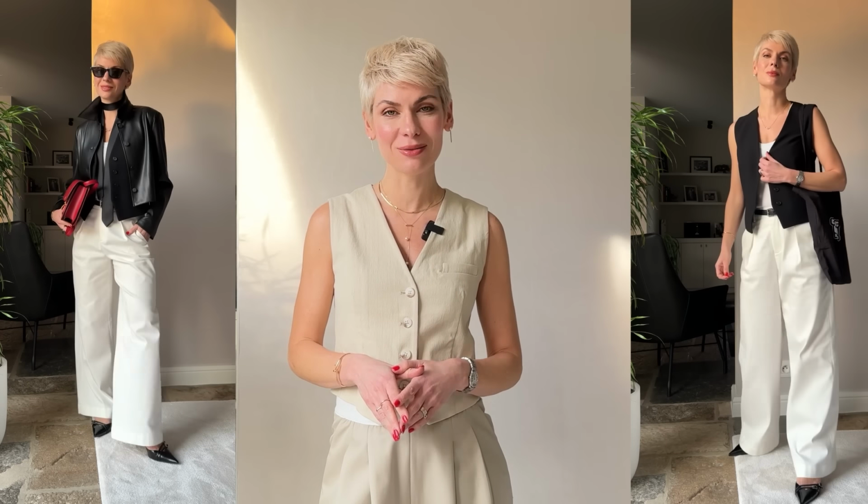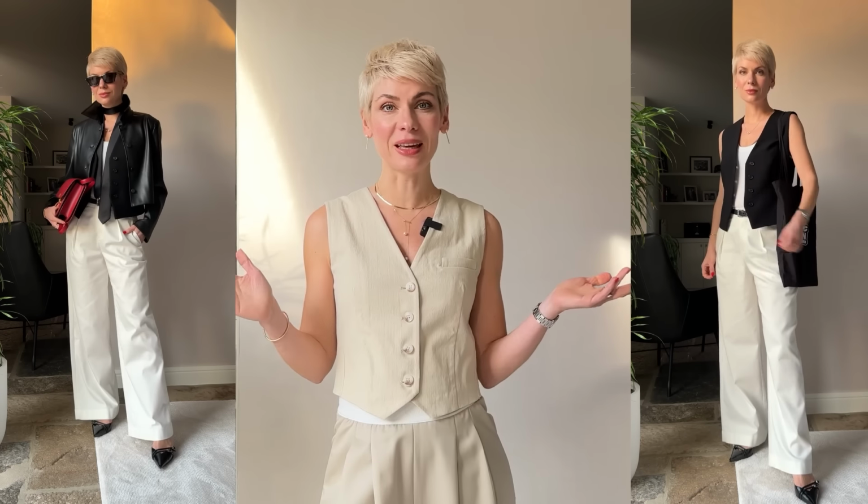Who do you think looks more polished and chic? This lady or this one? Have you already spotted 5 things that are different about these outfits? No, it's not the clothes. Clothes is actually exactly the same.